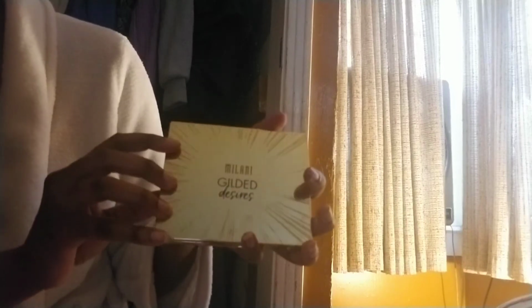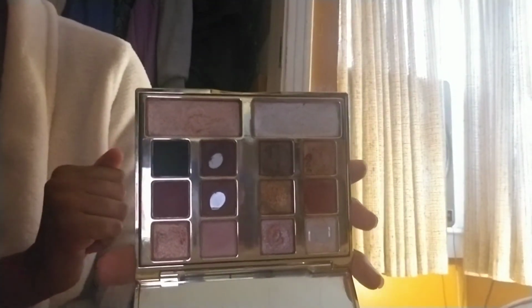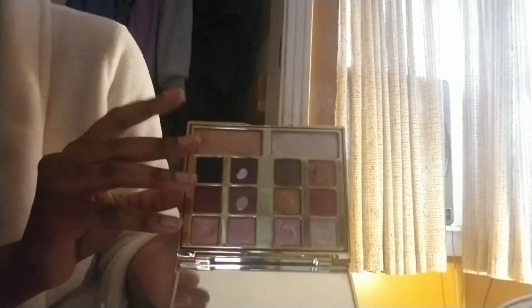Next up, I got my Milani Gilded Desires, but I'm sorry, y'all, all these are reflective. This was a ride or die for me. You can tell because I hit pan on 2 shades, and this one got busted up upon delivery, but I wasn't going to use that shade anyway. But I think it's time for her to go. I don't reach for her anymore, so she about to go.